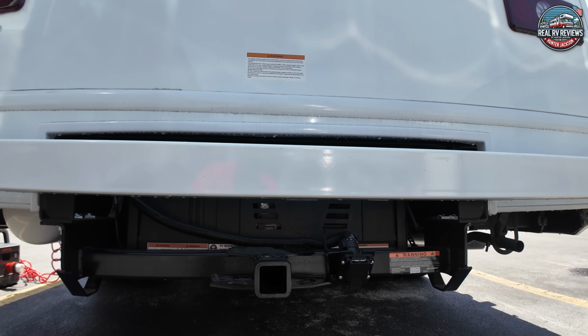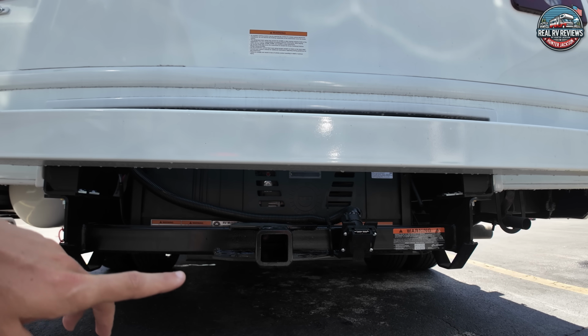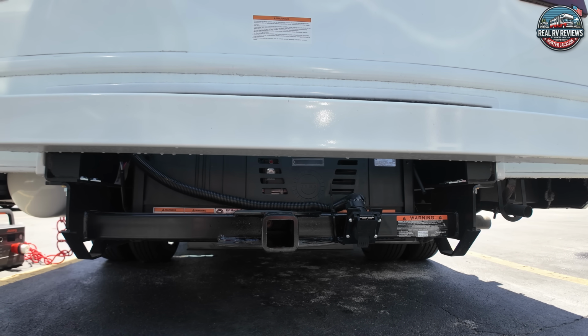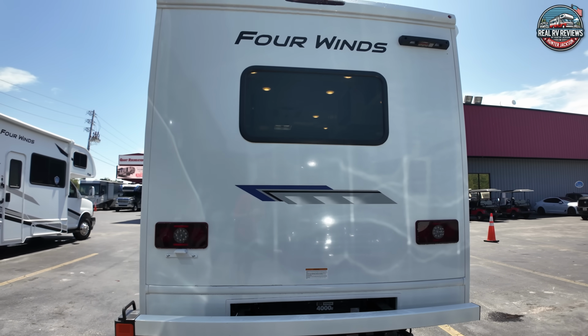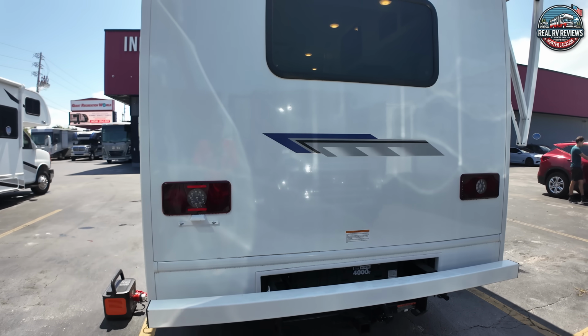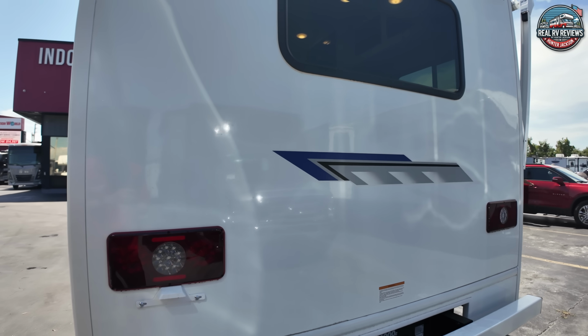Right below our generator, I got to jump in real quick here. We've got an 8,000 pound towing hitch. So this RV is capable of towing more than most of your big Class A's are. Very, very impressive. We've got some beautiful LED rear tail lights going on.